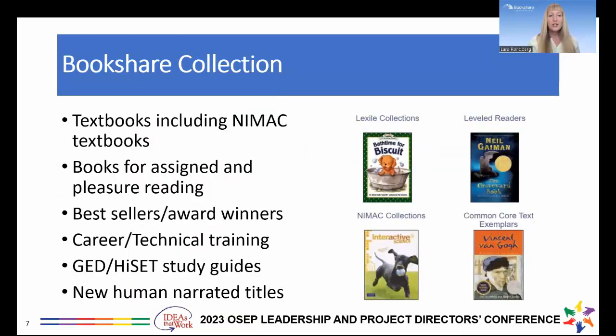The Bookshare collection includes textbooks, fiction, nonfiction, award winners and bestsellers, career and technical materials, and so much more. Books are available for students of all ages, from pre-K through 12th grade, post-secondary and vocational education programs. Bookshare is also a great resource for reading for pleasure. We have over 40,000 books in Spanish and books in over 60 other languages.